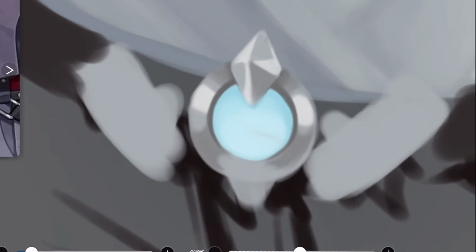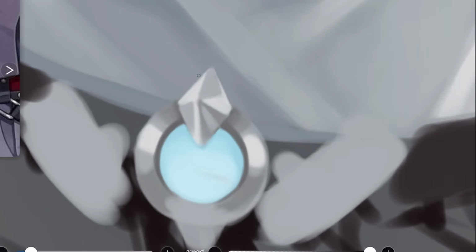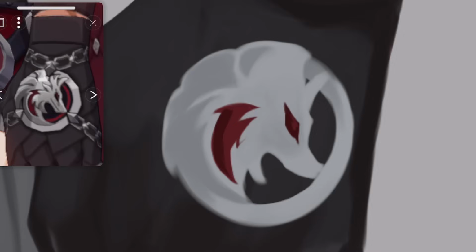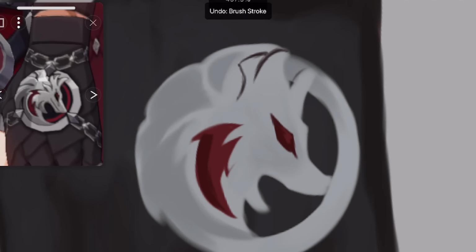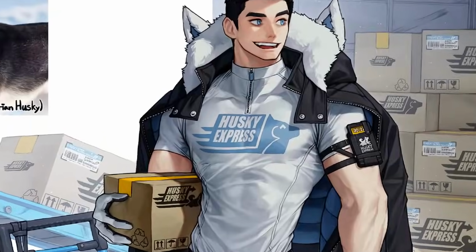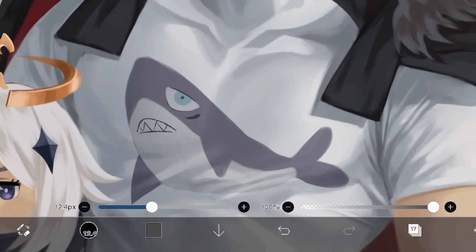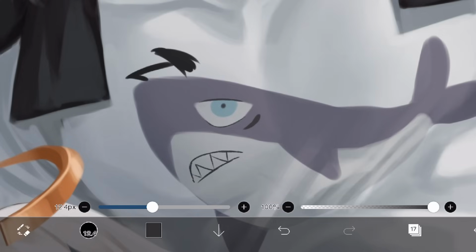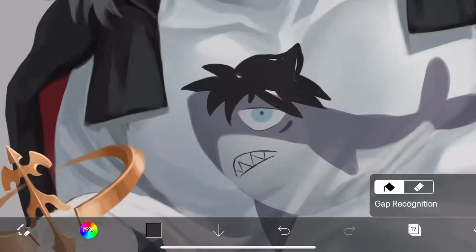It's good to learn to draw different materials like metal and silver so the accessories look more realistic. I'm still struggling to get the details right, so I will leave most of that for the line art by the end of the painting process. The guy in Rinotuna's painting has a Husky Express logo on his shirt, but I'm going to draw Wriothesley's shark sticker because it's cute and it looks like him. I'm drawing it in a multiply layer so the cloth shading is still intact.